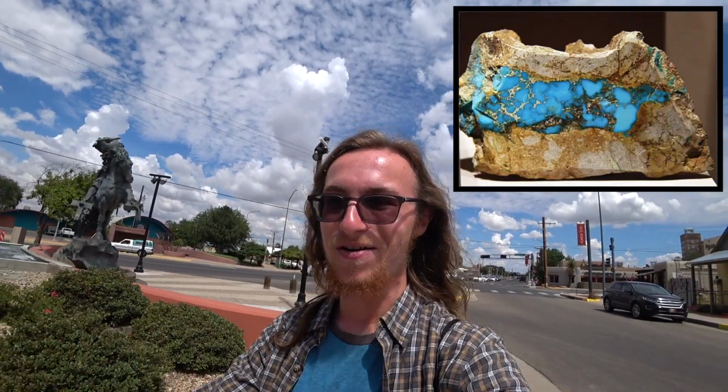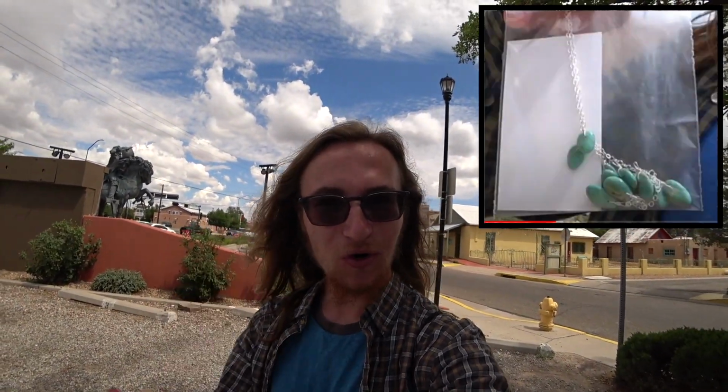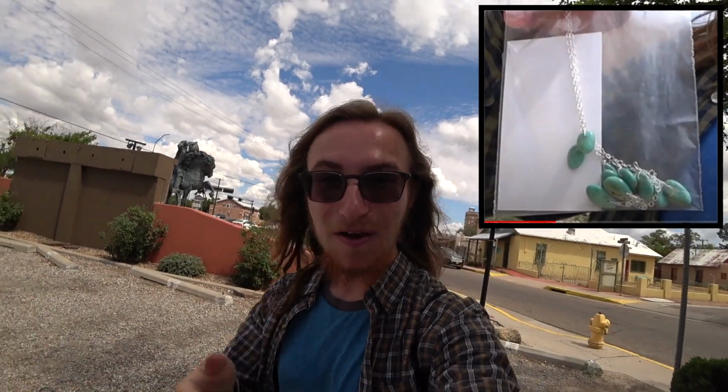Could that be because of the turquoise that's very much abundant here in the Southwest? Lots of turquoise mined here in the Southwest United States. Back in Santa Fe, I bought this necklace of turquoise, and that was mined in Nevada. So let's pay attention as we might be able to find lots of turquoise, not just here in New Mexico, but maybe all around the Southwest region.